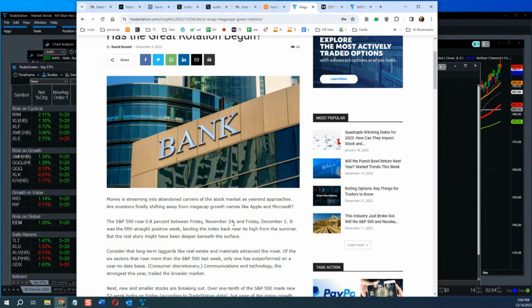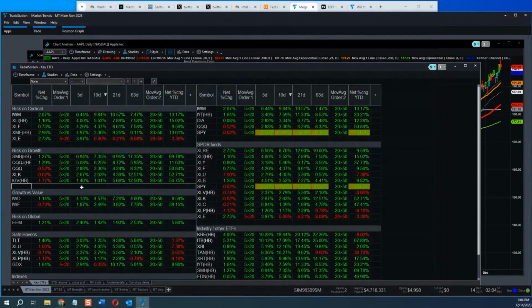There's a lot of confirmation now that we seem to be entering this period of money moving away from the mega cap growth stocks. So we can see that in a lot of ways. To me, one of the main ways, very simply right off the bat, is just today, if we look, we can see that the Qs are down 0.5% and the small caps are up 2%.